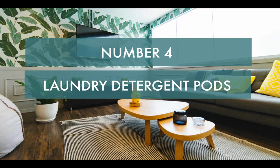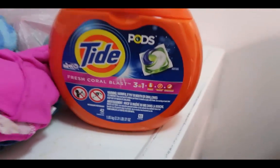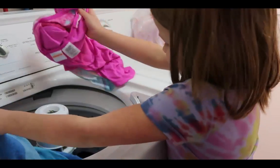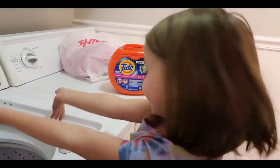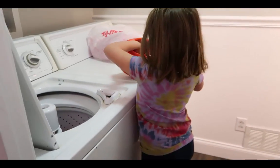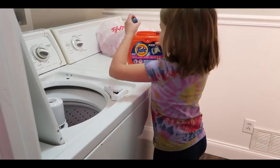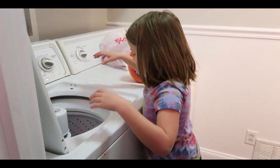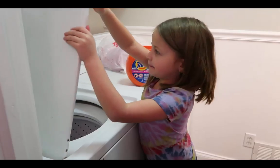All right, the next one that I love, the last one actually, are laundry detergent pods. Before I used pods, my kids did not do their own laundry because it was just too much of a hassle. So yes, I splurge. These are one of my splurge items in our budget that I buy laundry detergent pods. There's lots of different brands, Tide, OxyClean, Purex, kind of everybody's doing it. But I really like the Tide ones. Personally, I think they clean the best, so we use those all the time.